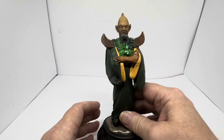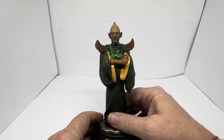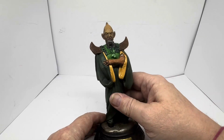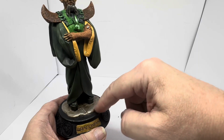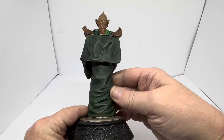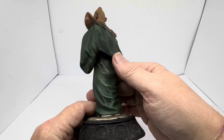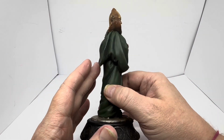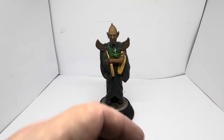But overall, it's an absolutely beautiful figure. A lot of care and detail has gone into the manufacturing of this model and painting it. It really does look the part, even down to the base where he's standing on the metal section of the floor. And there's the back of him. Even the creases in his robe are all dropped into place quite nicely there, and the back section just all looks so good. Really is a lovely item.